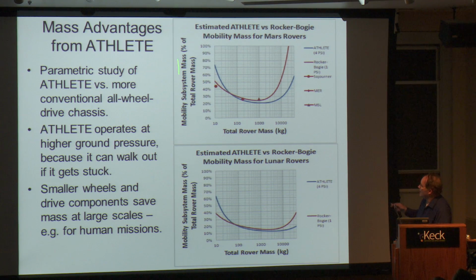So what are we plotting here? We're plotting the mobility subsystem mass as a percentage of the total rover mass. So if you're down around 20%, that's a good thing. That means your vehicle is only 20% of your total mobile mass, which means your payload can be 80%. Well, that's a good thing. 80% payload is great. When the mobility mass gets up around 75%, that leaves you only 25% for payload. And when it hits the rail up there, that means it's 100% vehicle mass and no payload at all.